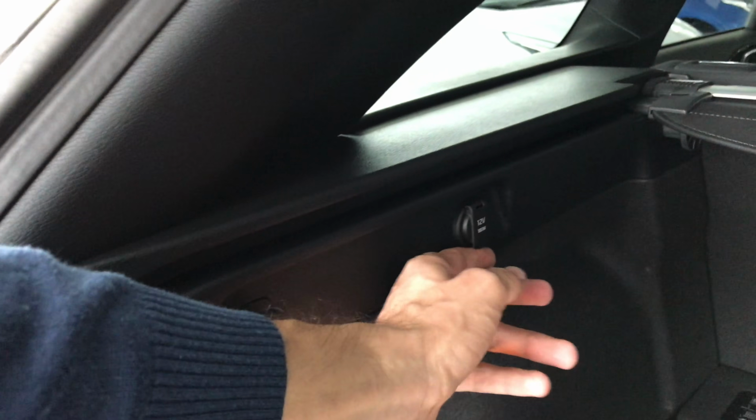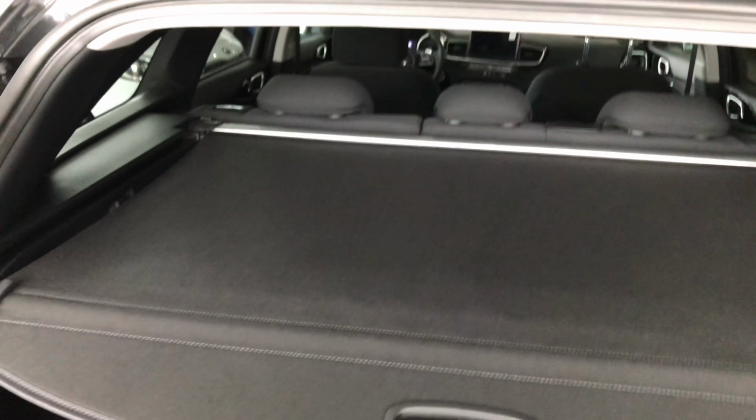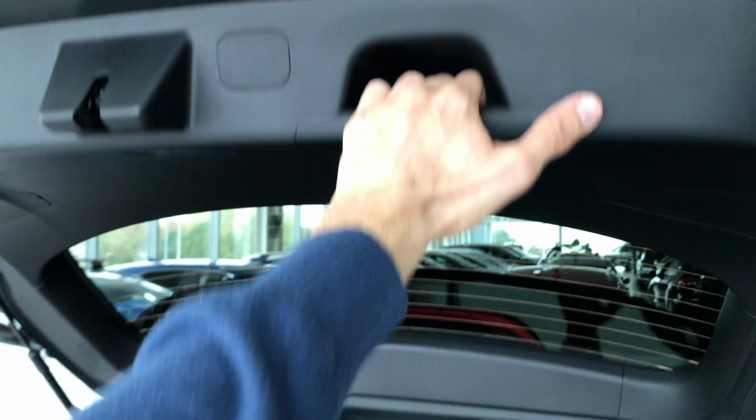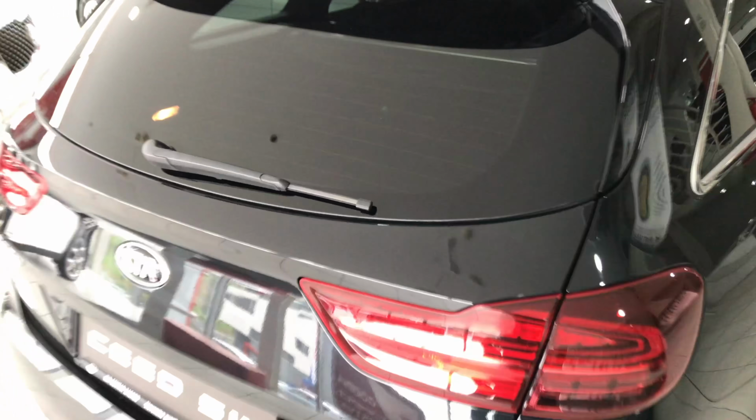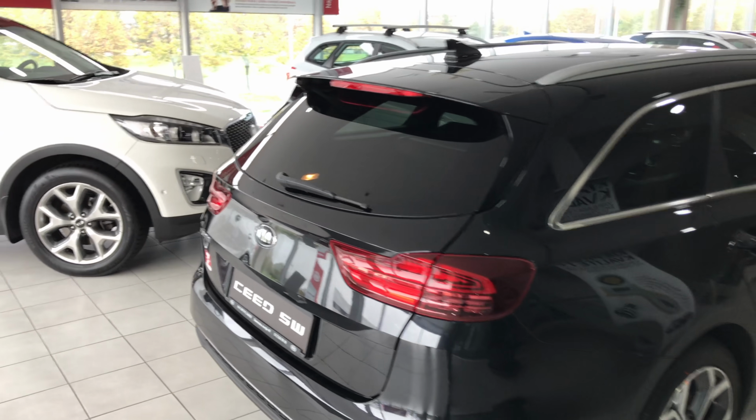So you have this flat bottom here as well. You have points here where you can put some sort of net. You have bag holders here, a 12-volt charger on the side. There are lights on the bottom, really nice. You can actually close this or put it back. Parking camera for the back. Really nice design. I'm looking forward to the Pro Ceed.